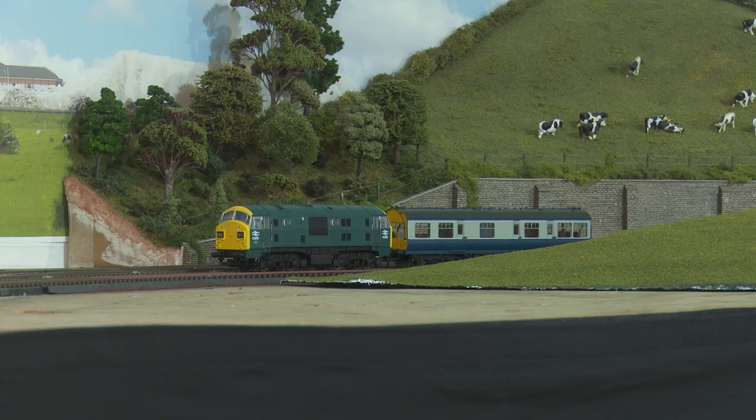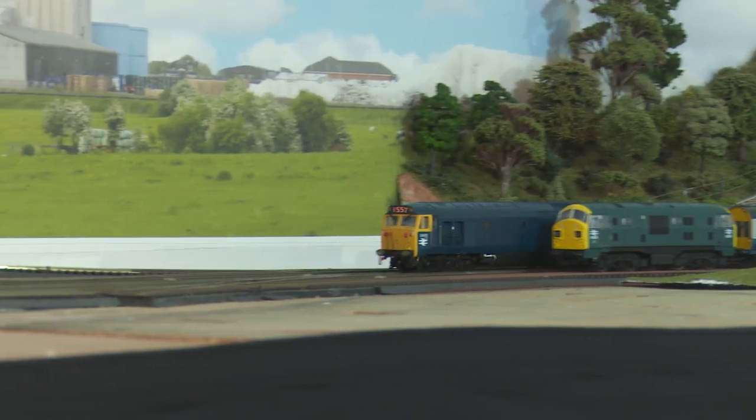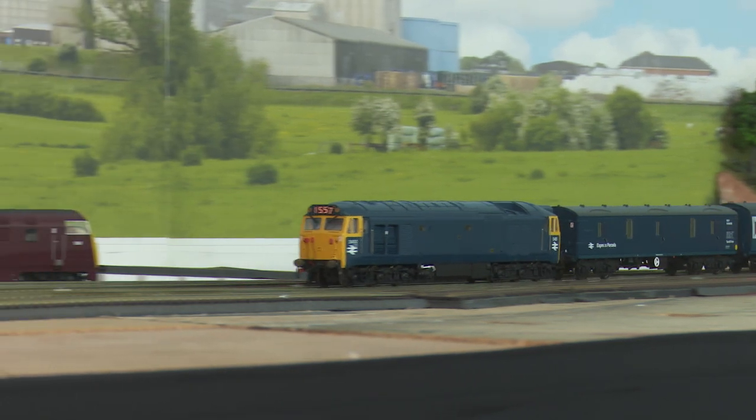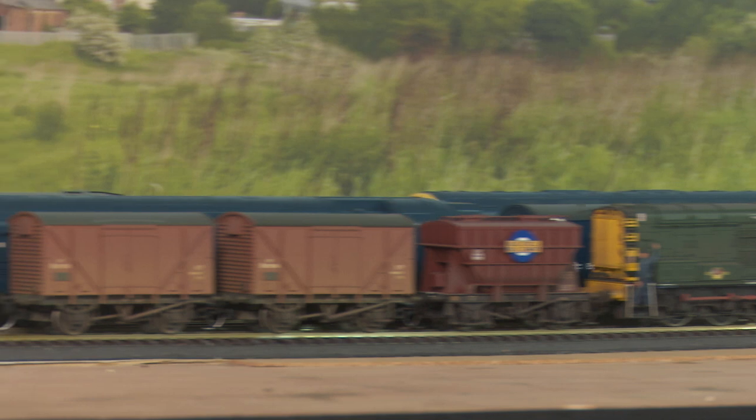Coming around now is the Class 50 with the bass reflex speaker. And I do like it. I do like the sound of this. I've still got some work to do on this locomotive because it still bears a Scottish head code. But it is a lovely loco.